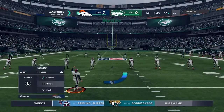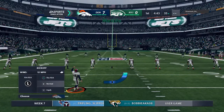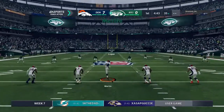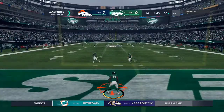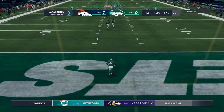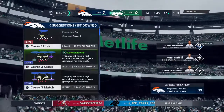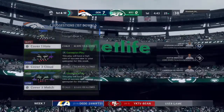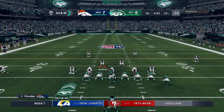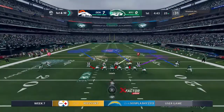Sam Martin set to kick off. Here's Martin now following the score as he'll send this one away. Taken in the end zone, and this will not be brought out. It's a touchback, at their own 25-yard line. The New York offense taking over for their next possession. And the first drive, 3 and out. Second possession, see if they can get a little momentum.